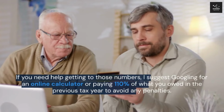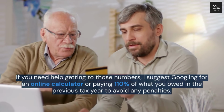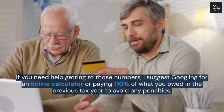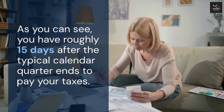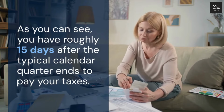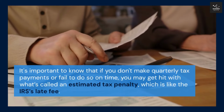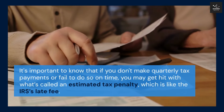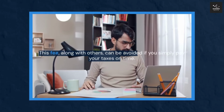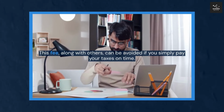If you need help getting to those numbers, I suggest Googling for an online calculator or paying 110% of what you owed in the previous tax year to avoid any penalties. As you can see, you have roughly 15 days after the typical calendar quarter ends to pay your taxes. It's important to know that if you don't make quarterly tax payments or fail to do so on time, you may get hit with what's called an estimated tax penalty, which is like the IRS's late fee. This fee, along with others, can be avoided if you simply pay your taxes on time.